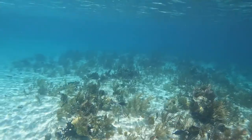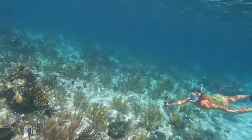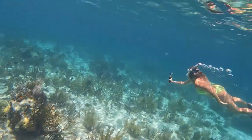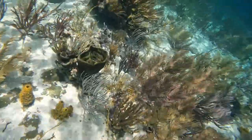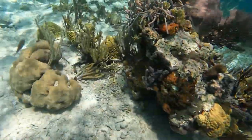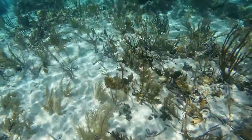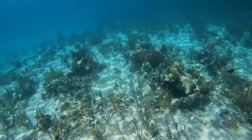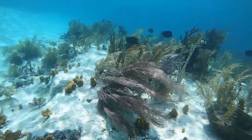The deeper we get into the cut, the stronger the current gets. Exhilarating, but exhausting. You can see the current pushing over the fan coral.